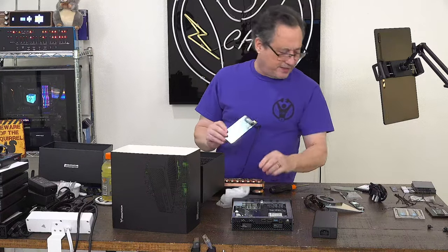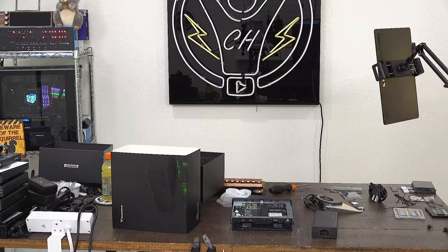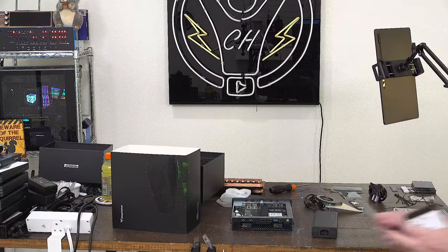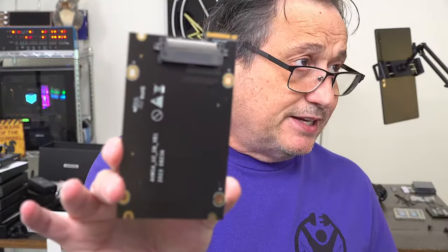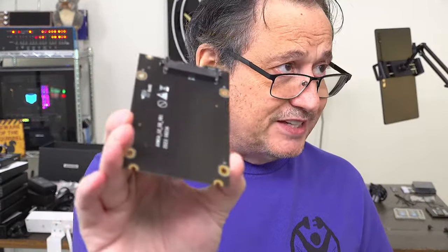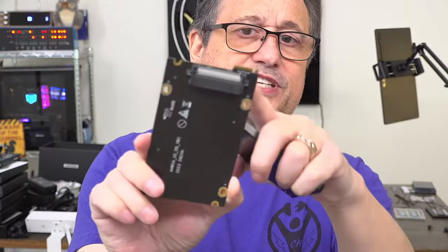Okay, so the way that this works, I call this a plate. It helps when you take it out of the bag and actually look at it. This is an adapter, and you'll see it's got the U.2 connector here, and then it converts it to M.2 up here. So we're going to take our drive, and we can just slide that in.